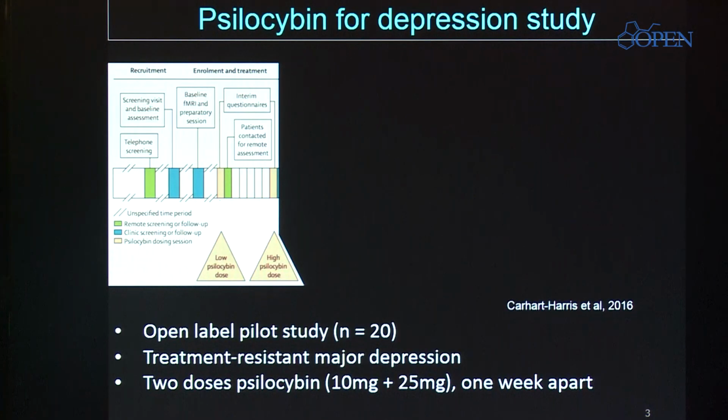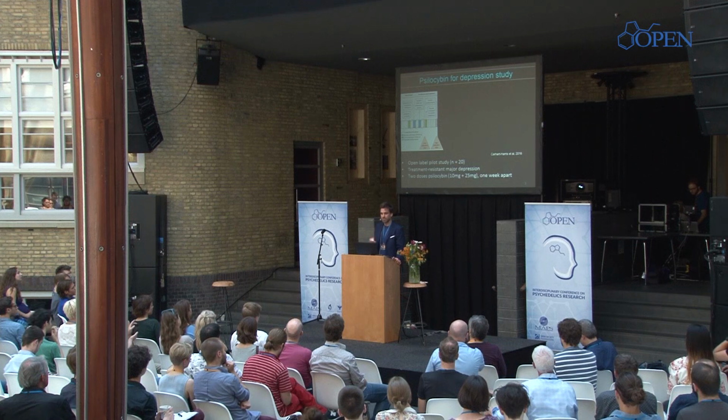We prepare people over some sessions, carefully screen in order to include the patients in the study. We do some imaging, not during the effect of the drug. All that was done in healthy, the work that has been done in our group previously. This was done before and after the treatment sessions in order not to interfere with the actual treatment. And then, of course, there's the sessions themselves.